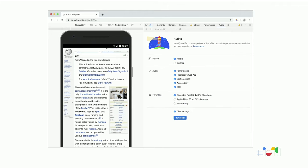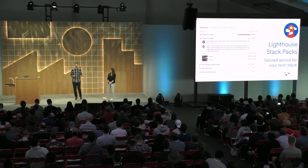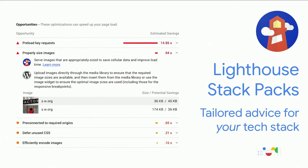And actually, since it's the I/O talk, we did have some changes, some new stuff. We actually shipped a brand new version of Lighthouse, version 5.0, today. And there are some new features that we're going to talk about. One of those was mentioned yesterday in the keynote. It's called Lighthouse Stack Packs. Stack Packs are really cool. It's a feature that allows Lighthouse to include specific recommendations based on the stack that you're using.